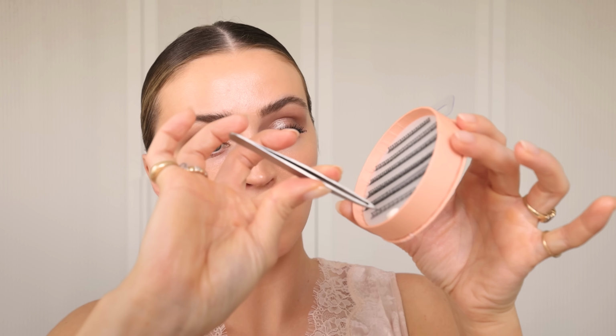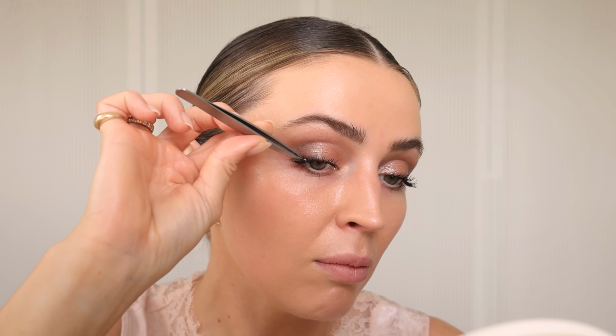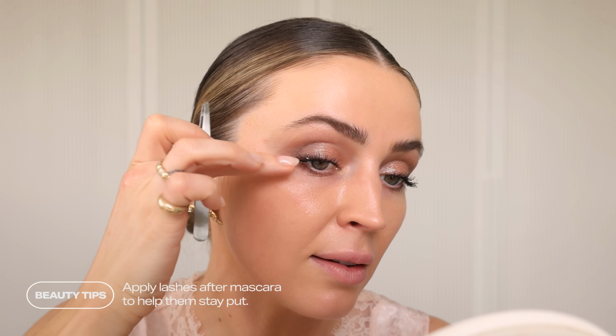So I'm taking the lash out, dipping it in the glue, give it a second. Oh, I haven't done this in a long time. I'm nervous. This is good practice for the weddings that I have coming up. Do your best to line it up, and we're just gonna whoop, whoop, plop that on top. And it adds such nice volume.